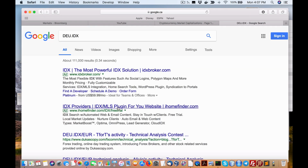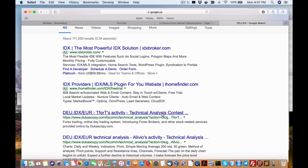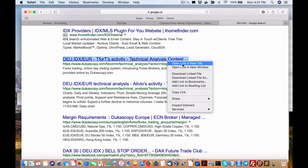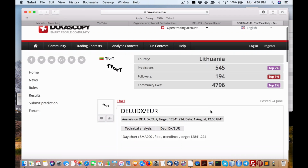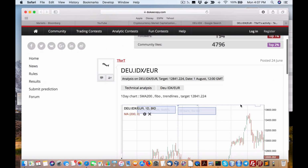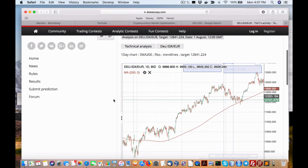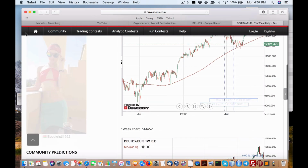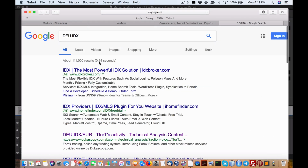Deutsche Euro. Okay, so that is our source. Let's see what it says for the Dukascopy out of Switzerland. So again, we're going to talk about this, but these are just charts, no analysis.